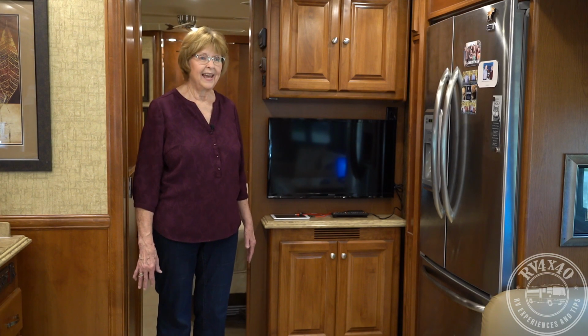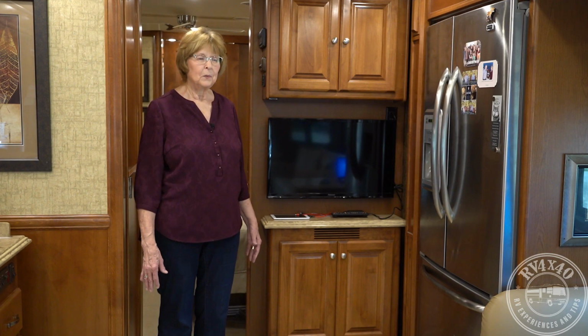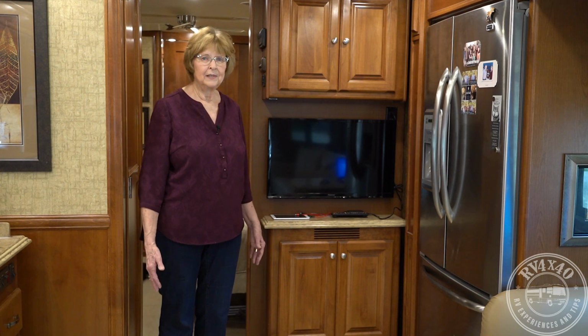This coach actually has 4 TVs. We didn't know that we'd ever use the 2 in this room.